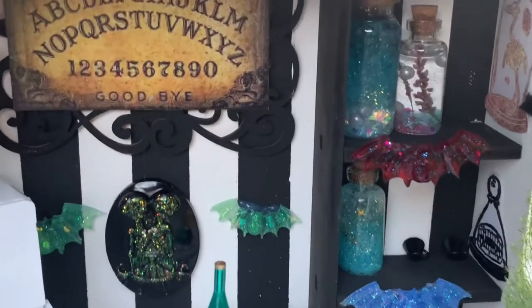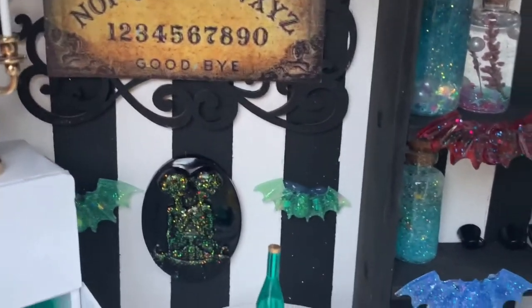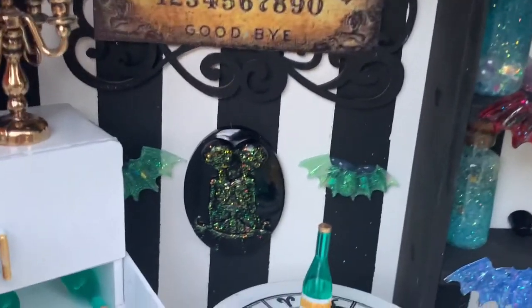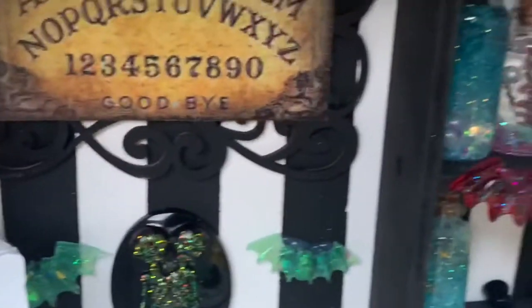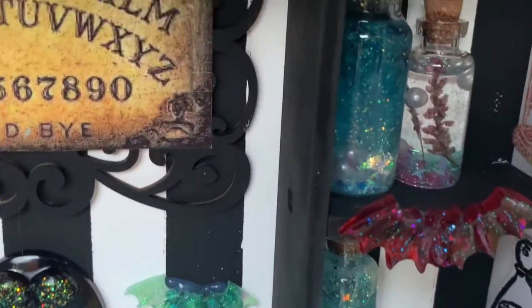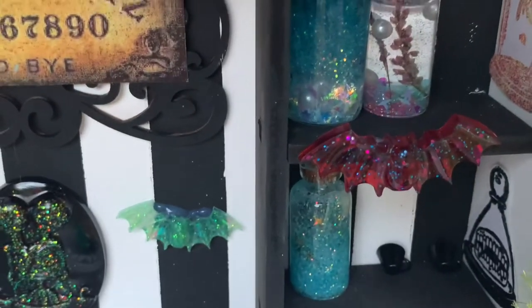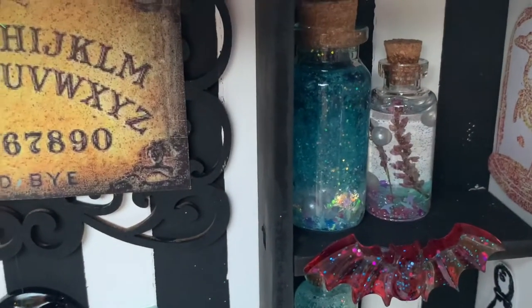So basically, I just bought those little jars at the dollar store. They come in various sizes. And I just wanted to see if I could pour resin in them and see what would happen. But super cute, look how it came out. Put some pearls in there and some glitter and resin dye and let it set overnight. I thought they were cute. That would go perfect with this little kitchen.